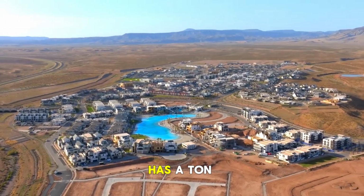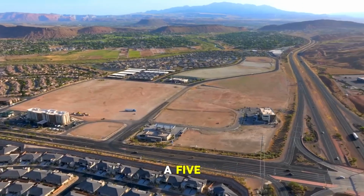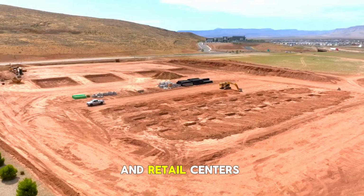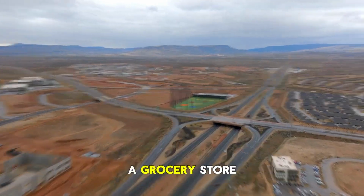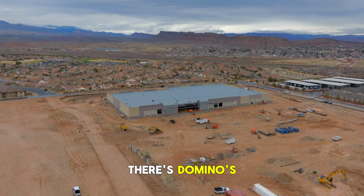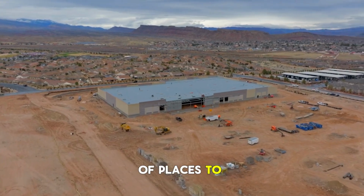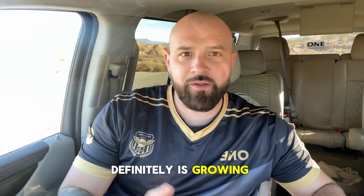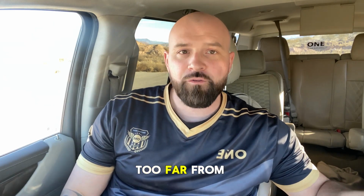And Desert Color has a ton of stuff going on. We're probably only a 5-minute drive from Desert Color, and they are building all types of shopping and retail centers in there. There's going to be a grocery store. I believe it's going to be a Smith's grocery store right there. There's Domino's, there's Chipotle, there's all types of places to go get food and eat if you want to do that as well. So that area definitely is growing like crazy, and you're not too far from Desert Color.